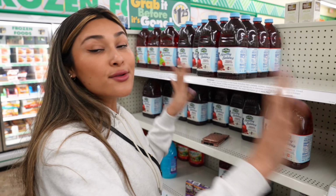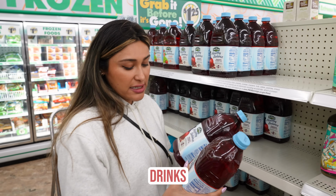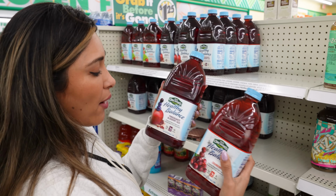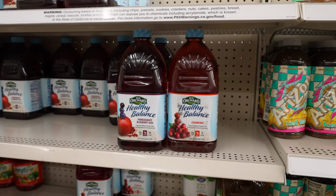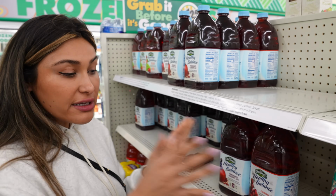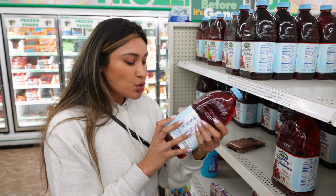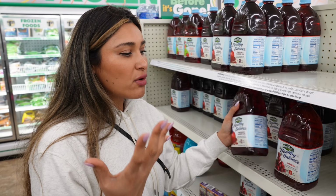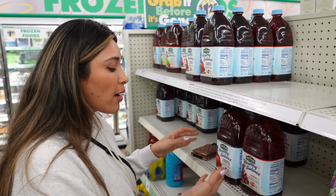All right guys, so lastly, we are here at the drink aisle. Now, I did see that they have juices. They have cranberry and pomegranate blueberry acai, which has 2 net carbs, 1 gram of sugar, only 5 calories per cup. Now, you already know they are not gonna have clean ingredients. It is sweetened with sucralose. So if you are someone that doesn't care about sucralose, then obviously they do have cranberry juice and pomegranate juice available to you.